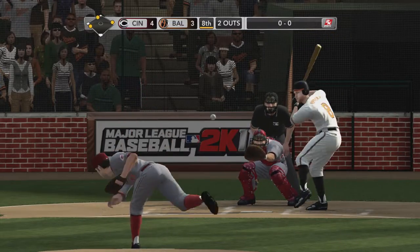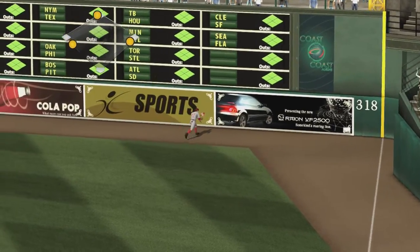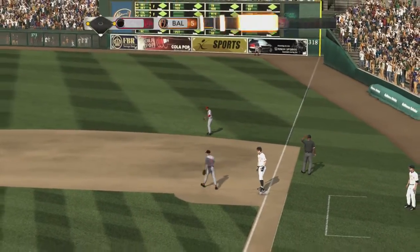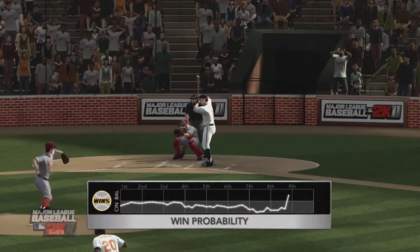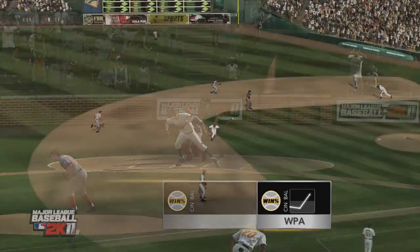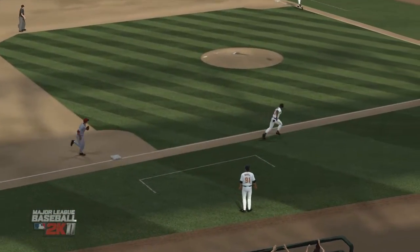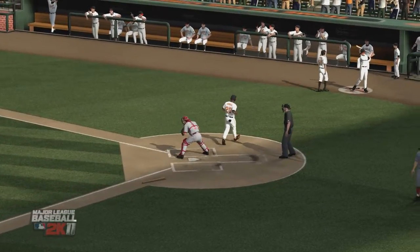Here's the first pitch. There's a swing and a liner towards first. And it gets down. And they can't cut it off. It'll roll to the wall. And it's tied up. The tying run crosses the plate. And he scores. And the tie is broken. They take the lead. So, two runs in on that hit. Let's take a look now at the play and how it affected the win expectancy graph.